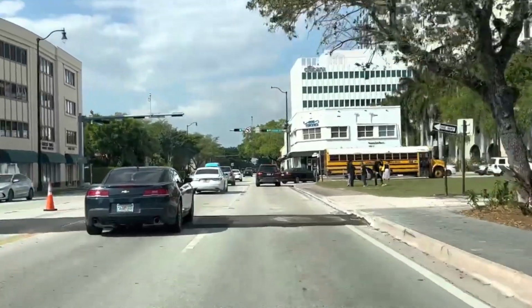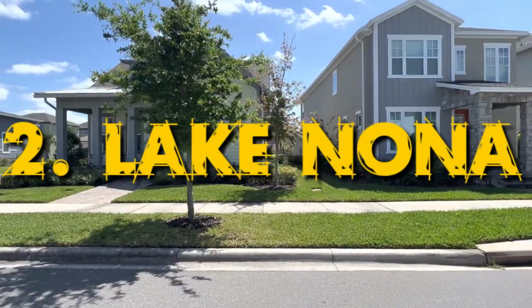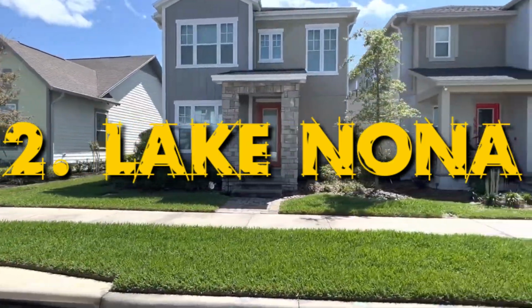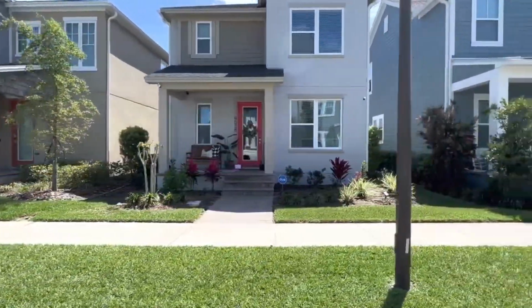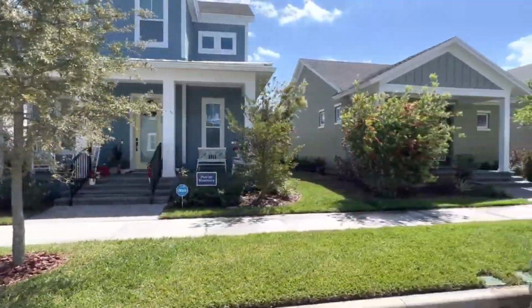Many suburban areas really lack character. That is definitely not the case with Coral Gables. Number 2 is Lake Nona. Located within the city limits of Orlando, it is still geographically barriered from the urban core. Highways and an airport serve as a buffer, keeping this little area isolated from the rest of the urban complex.